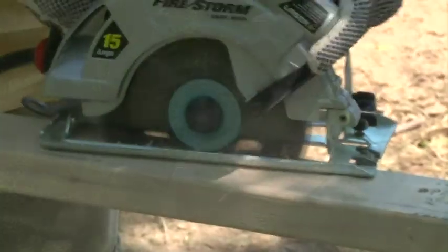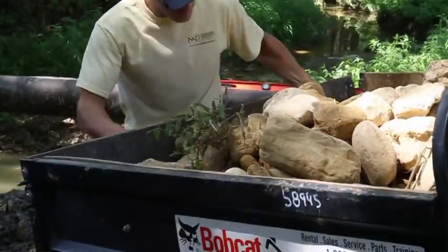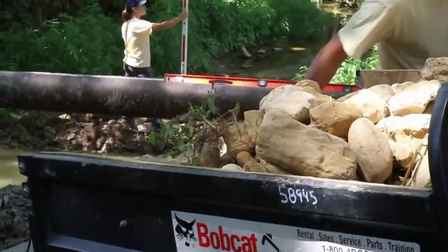I mean, we could be doing invasive work and using herbicides to spray out invasives, or we could be doing construction like we are now, and it's a lot of diversity. It's a good chance for people to kind of get their feet wet in a whole bunch of different places.